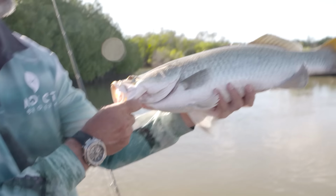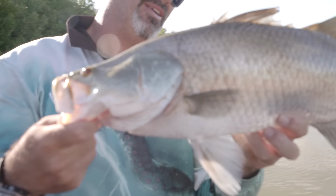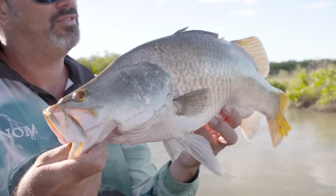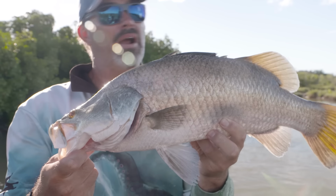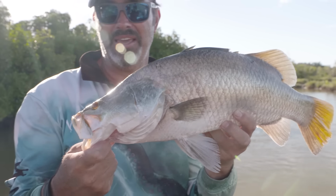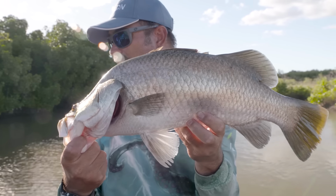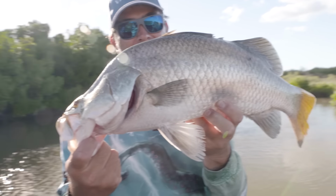Oh, yep, nice fish. Beautiful fish right up in these backwaters on topwater. Far out, that is fun. That is so much fun. And okay, it's not a metre barra. It's not even a 65 centimetre barra. But to hear him and see him eat on top, I don't know, it does it for me. Does it for you? Oh, mate, awesome. Does it for us, and that's all that matters.